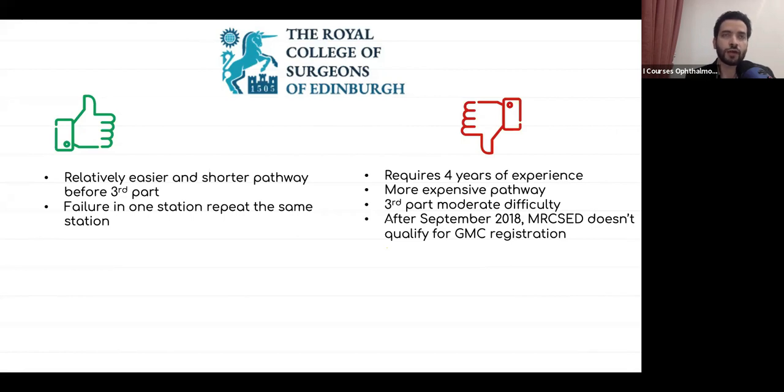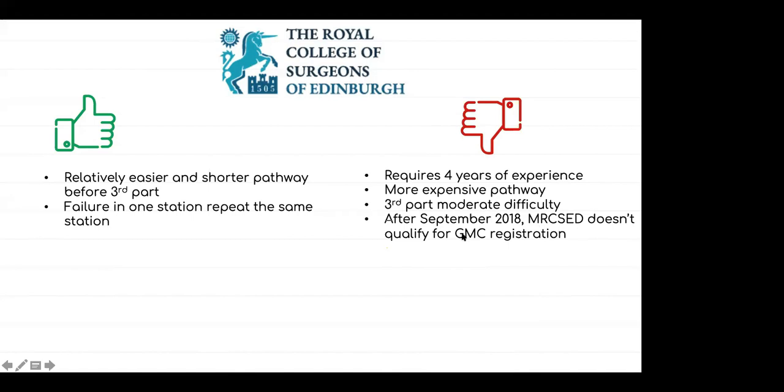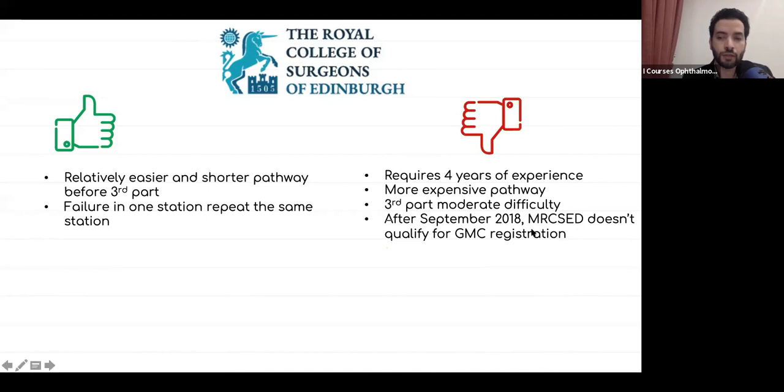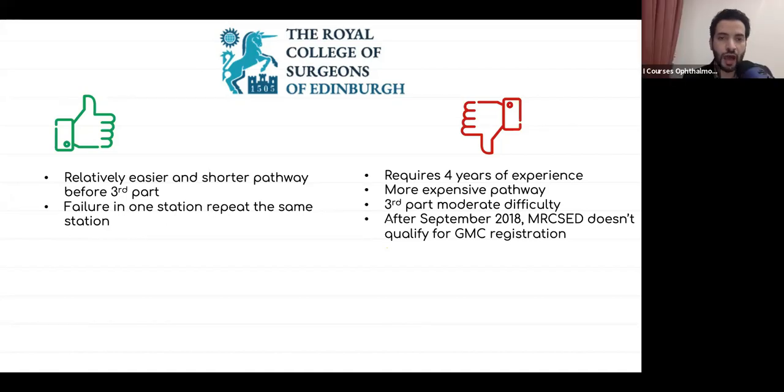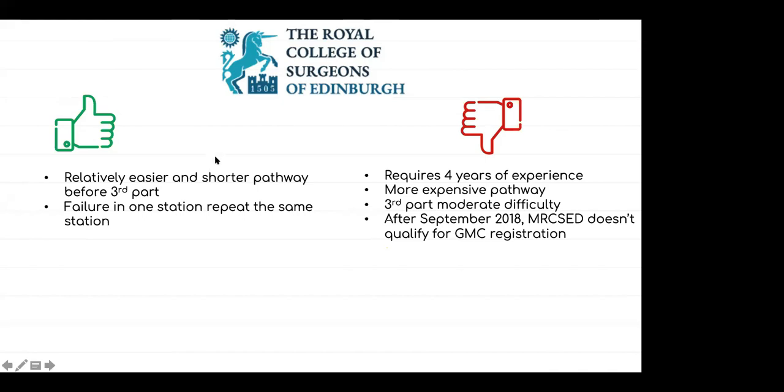You could sit the first part with 1 year of experience after internship, and then with only 6 months of extra experience, you were eligible to sit for the membership of the Royal College of Surgeons of Edinburgh exam, and you got licensed after that. And actually, I registered with the GMC with the membership even before I cleared my FRCS Glasgow. However, this advantage is no longer available, unfortunately. So we have to deal with the current situation.